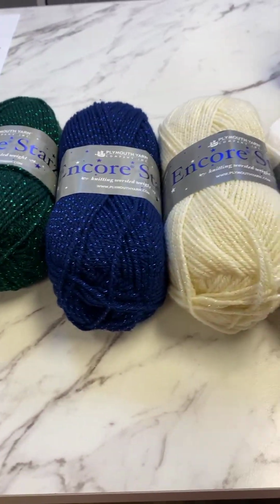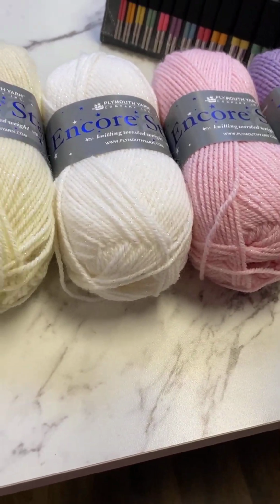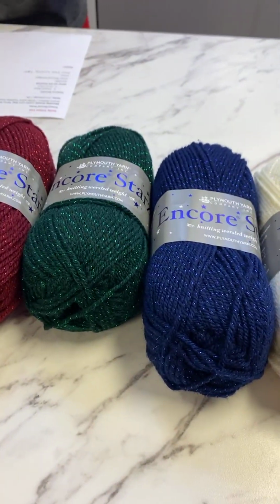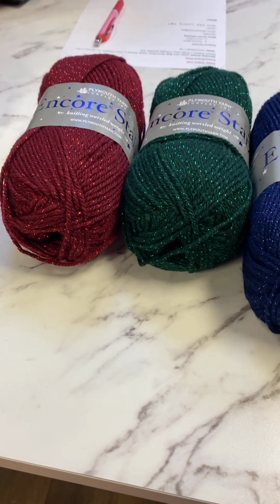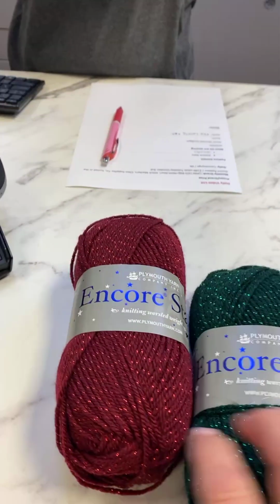Who wants to make me one? I think you want to make you one. Knowing you, you'd have it knit up in a night. I would, yeah. She's not going to agree to that because she knows it's true.